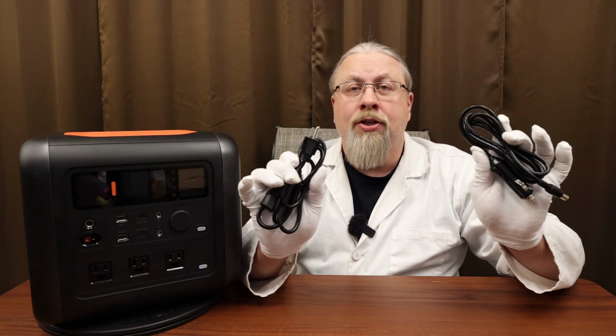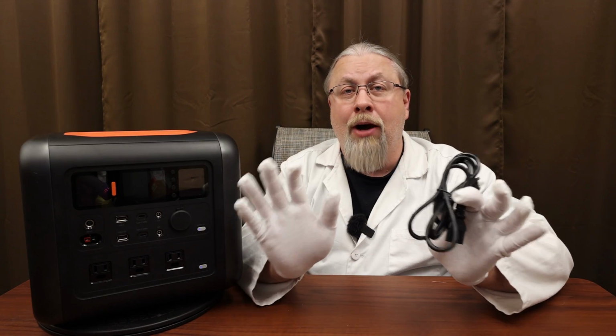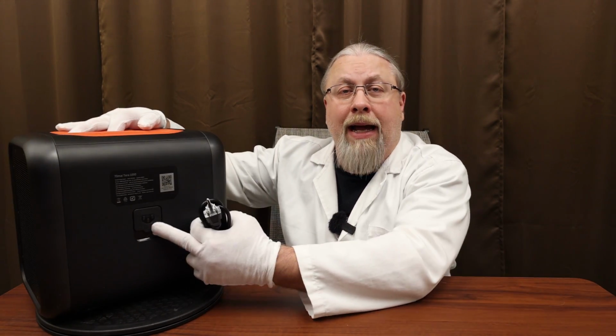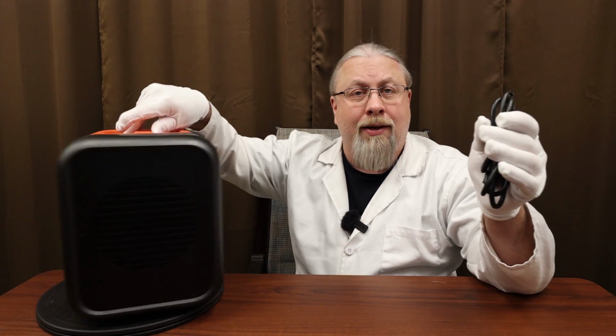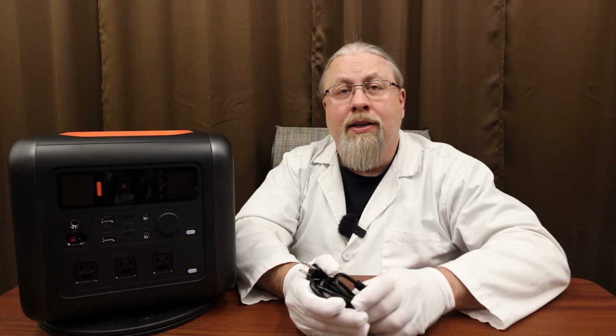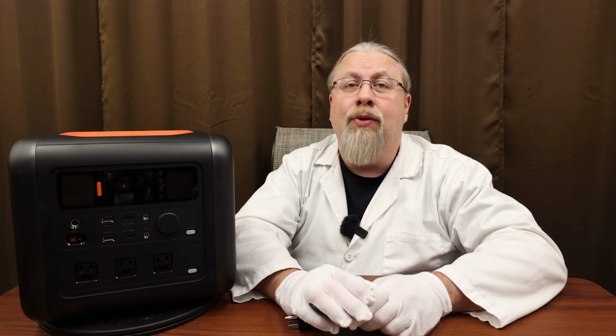As for ways to charge, it comes with both of these cables. This is the AC wall outlet cable. There is no power brick, no external power brick you have to worry about with this. This plugs directly into the back. It goes right into the wall. This is a cable you can find a dime a dozen on Amazon or most electronic stores. This will charge from 0 to full in only 2 hours from AC wall outlet.